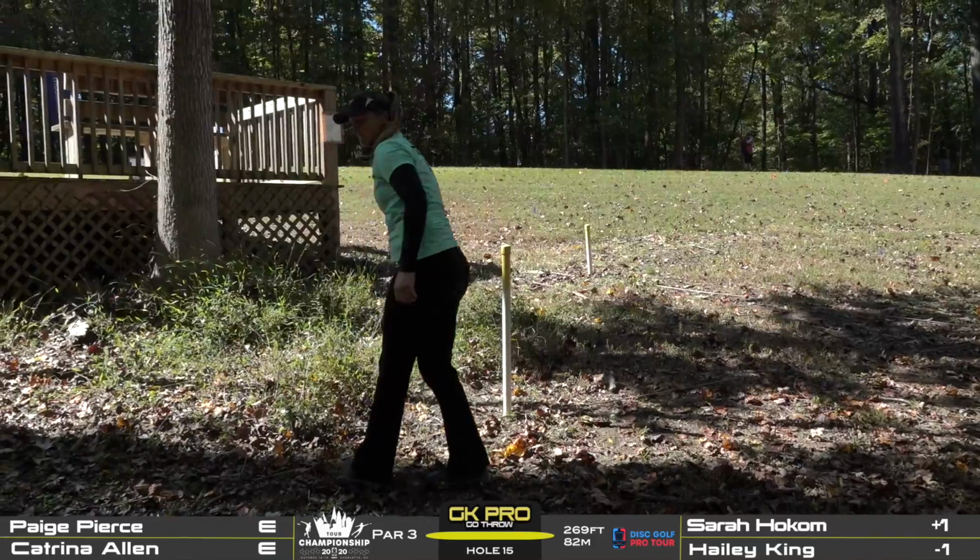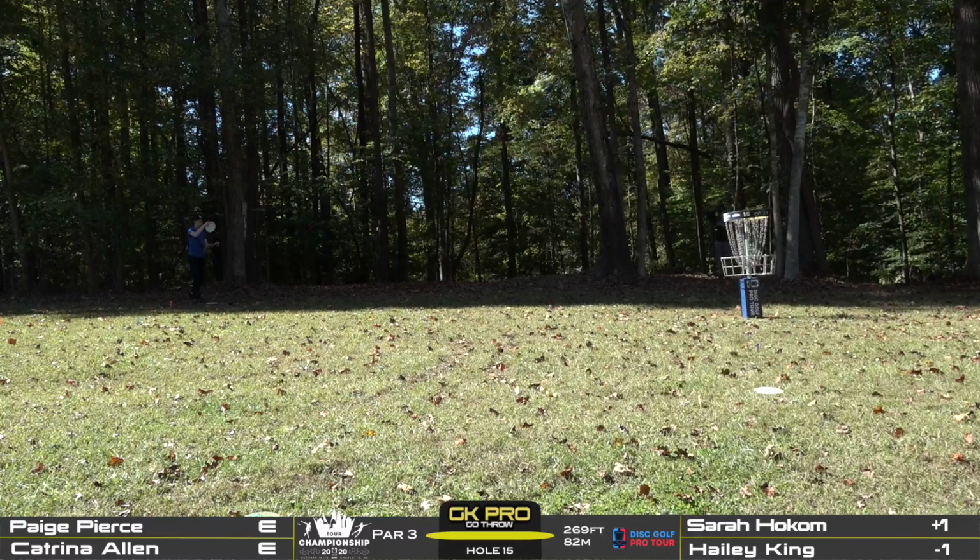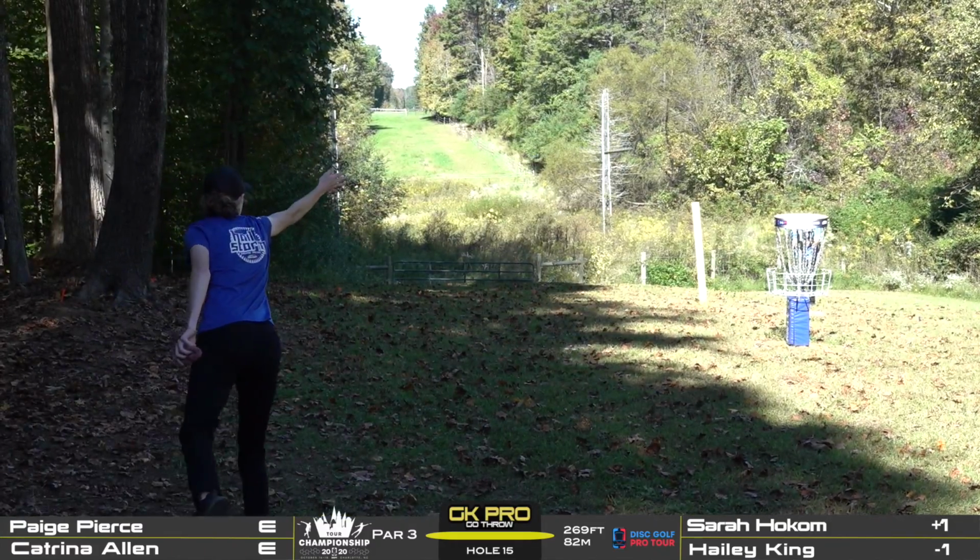Sarah Holcomb with a backhand. Should be noted, she could pick up a stroke on Katrina here and tie it up if Katrina misses and she makes that.